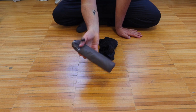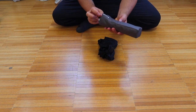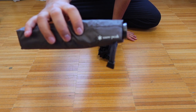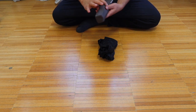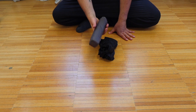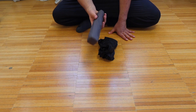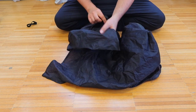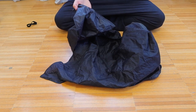I was considering taking my ultralight hiking umbrella, but because of the improving forecast I took it out at the last minute from my pack. It's very light, but it's still 130 grams in my backpack. And the last piece of rain gear was this 3F UL rain skirt.